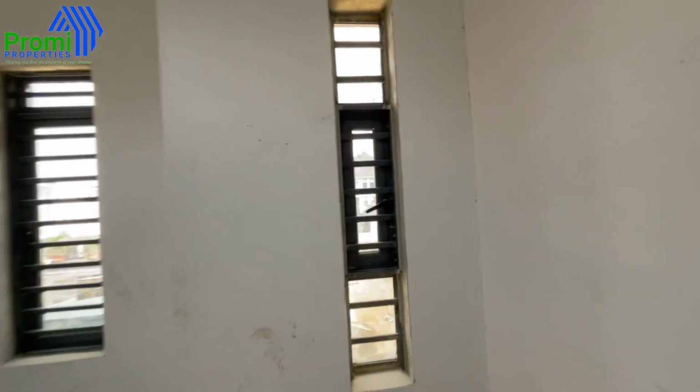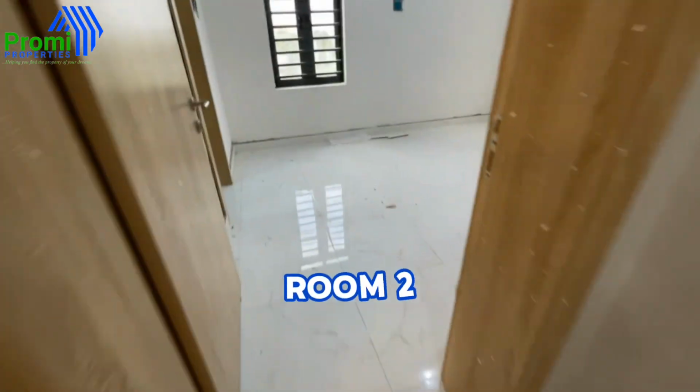We have one here, we have one here, and we also have this tiny little design here also. So there's enough ventilation in this room. All the wirings are done already. Then let me show you room number two.